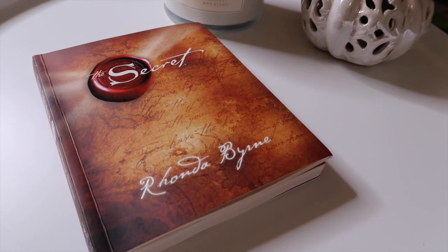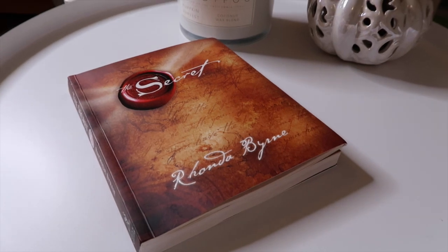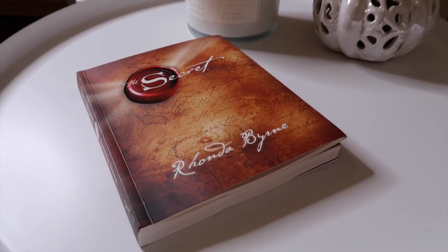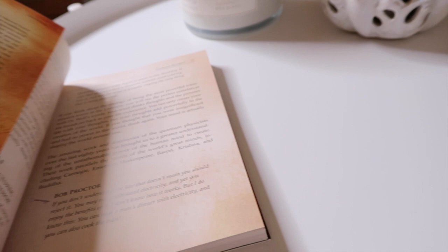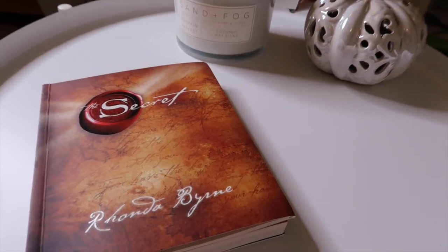So this book is the book I'm reading at the minute, The Secret, and it's all about law of attraction and things like that. Elle Darby talks about this on her channel so much, so I just had to get it, and honestly so far I'm only on page 21 because I've only read it once, but it's honestly so good.